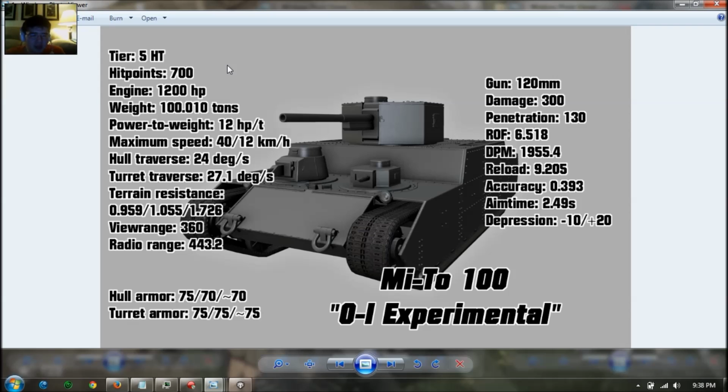Average, alright. Terrain resistance is 0.959 for hard, 1.055 for medium, and 1.7 for soft. Quite good, average-ish, goodish, decent. View range is 360 meters, good. Radio range is 440, average for a tier 5, so good enough.